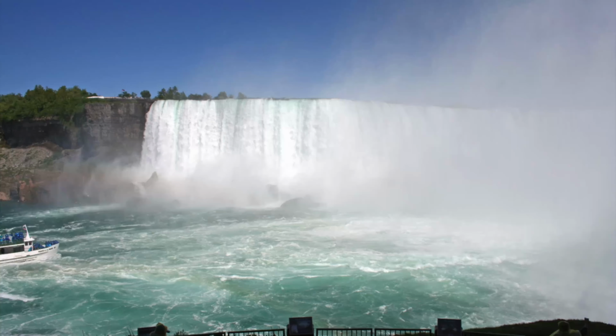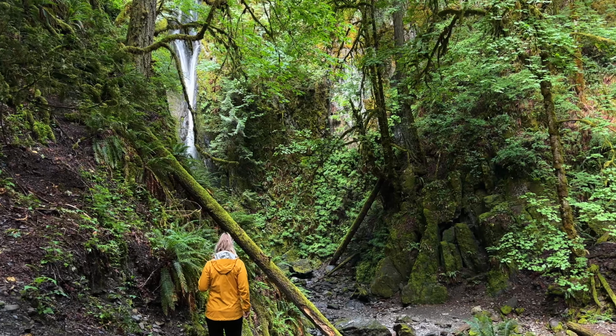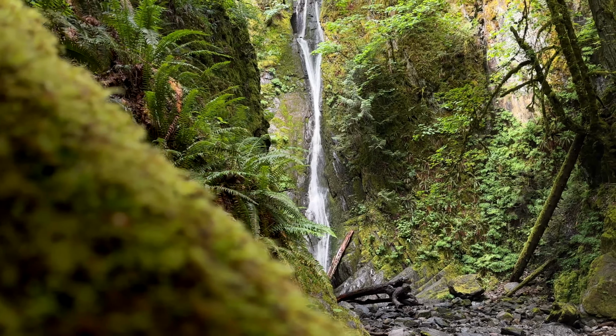We were excited to check out Niagara Falls. No, not that one. This short hike leads you through a tunnel under the road, up a canyon to an enchanting waterfall in the forest.